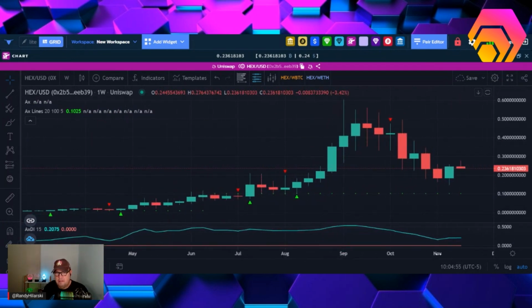On the weekly, we still have the red Aurox indicator, but this could easily turn to a green. So it's kind of the opposite of what the daily is saying, right? Because it's a longer time frame. We could easily get one of these. If this moves up and we stay there for another week, we're probably going to get a green Aurox indicator for the weekly.